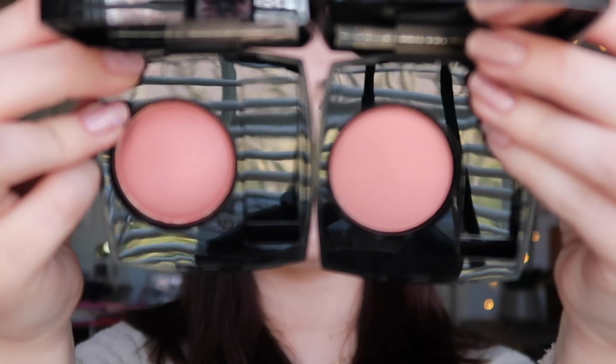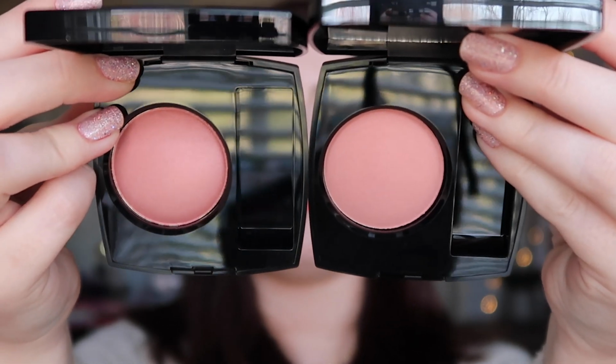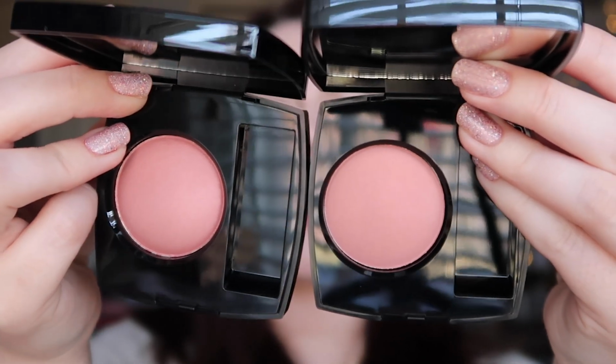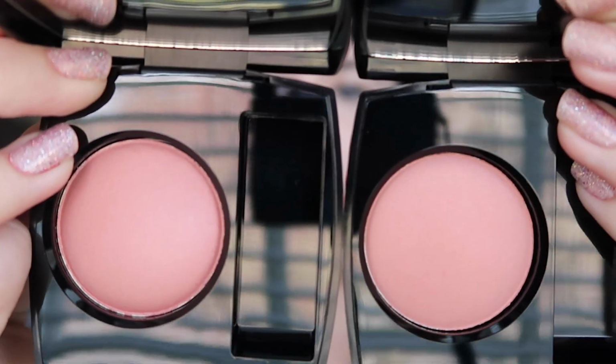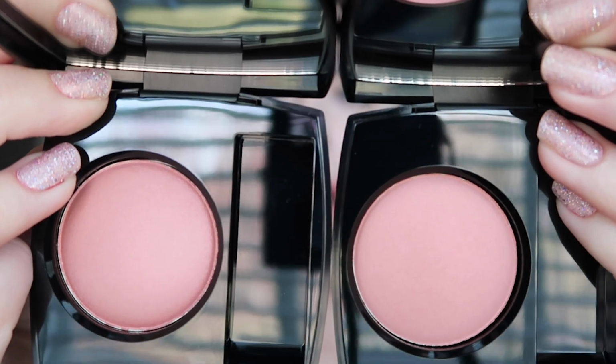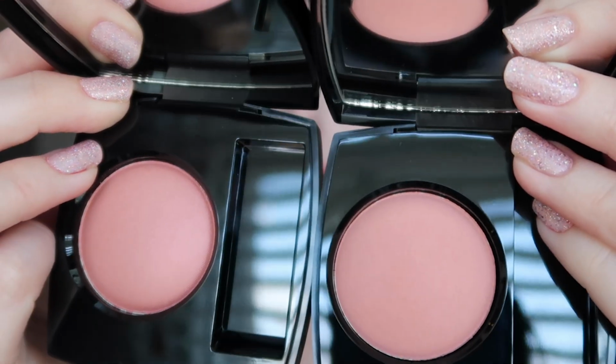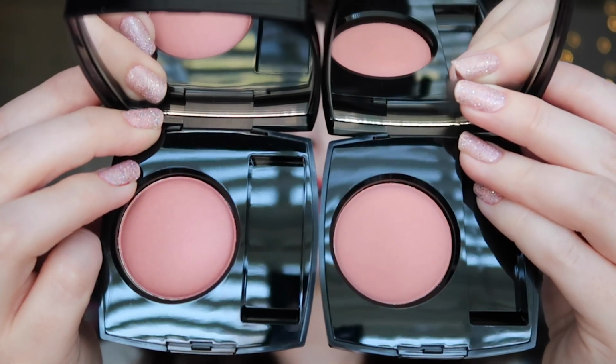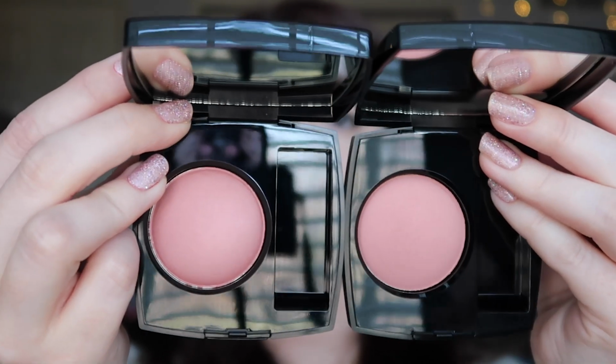This one is the original formula and this is the new formula. And I don't know if you will be able to tell, the original formula has much more of a sheen. I feel like it's hard to capture, and I am using natural light to try to capture it. But the new version just seems so much more flat in the pan versus the original Rose Bronze. And just when I look at them in person, the original formula just looks more, I don't know, prettier, for lack of a better word.